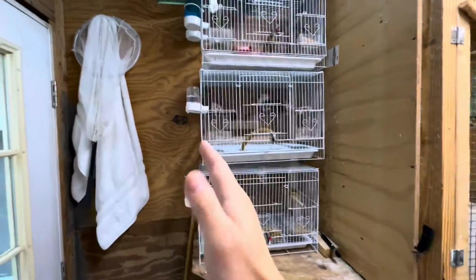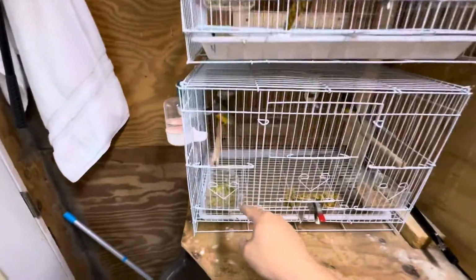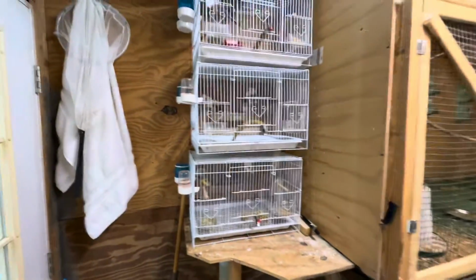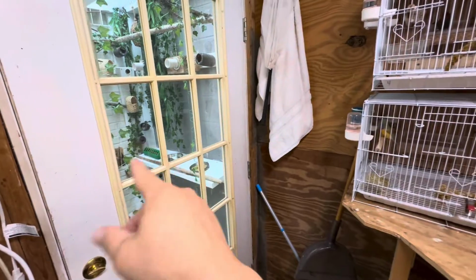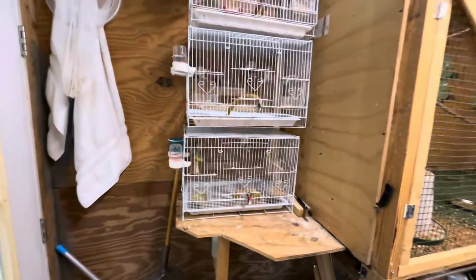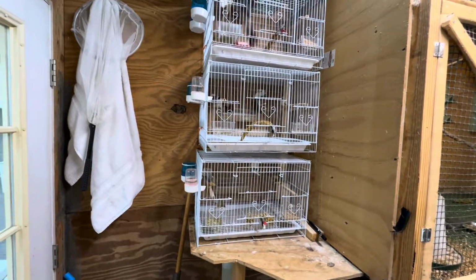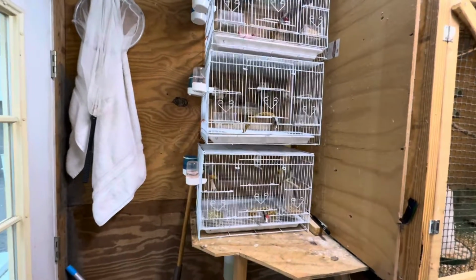So they have their own water, they're getting egg food in the mornings, they have their own food, but when I come in here in the morning to feed egg food and mealworms and everything else, I do every other bird, and then I get to these birds. They're isolated, and these aren't hospital cages. These are just quarantine cages.